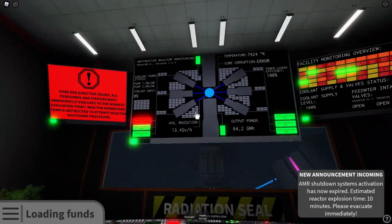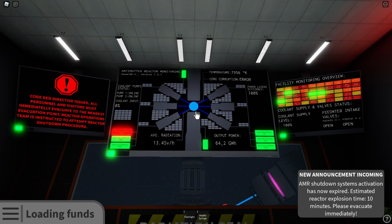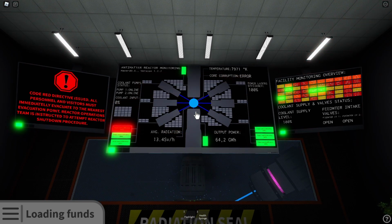The option to shut down the antimatter reactor core has now expired. Estimated reactor explosion will occur in T minus 10 minutes.